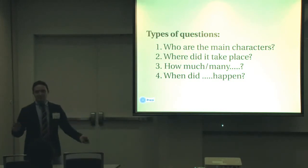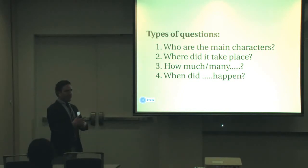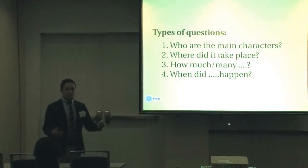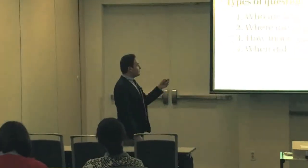Farmer. Farmer and? Cows. Okay, right. So where did the story take place? Okay, right. So very simple questions that I think all kids can be able to answer, okay? So they're in the knowledge stage of reading, but I think most of them are at this stage or they're struggling to achieve this stage.